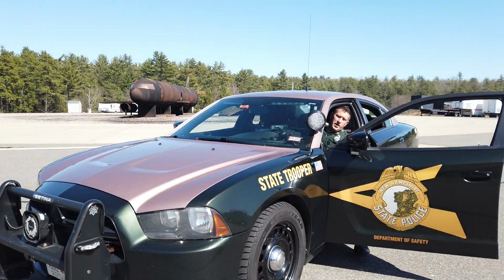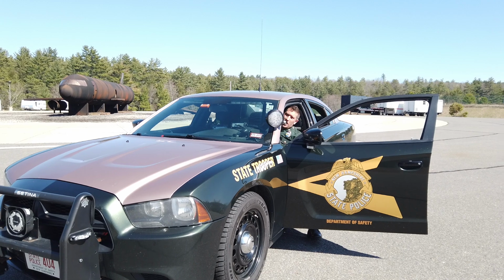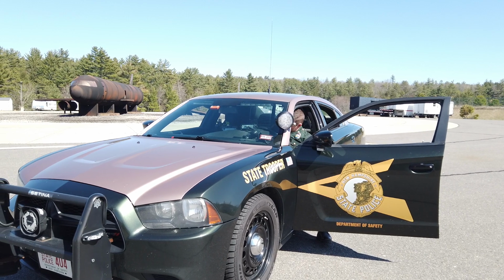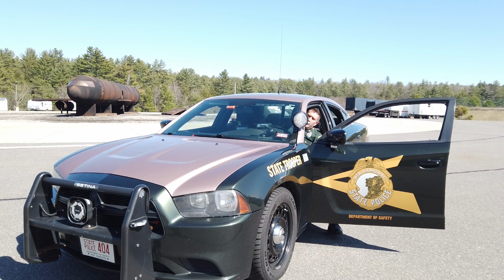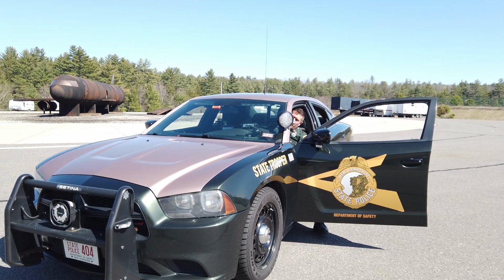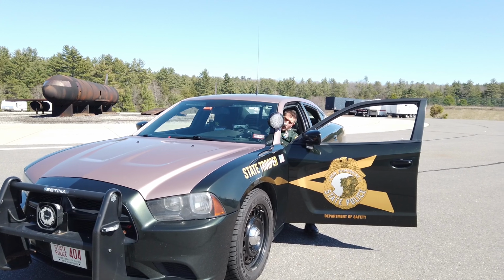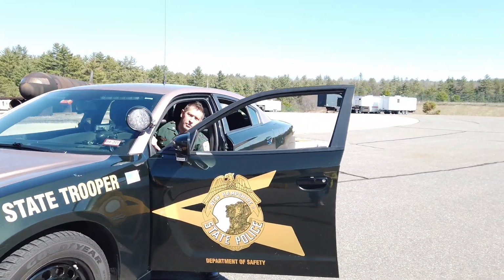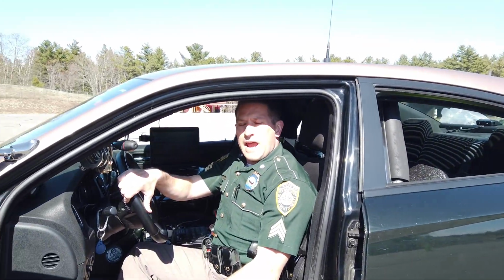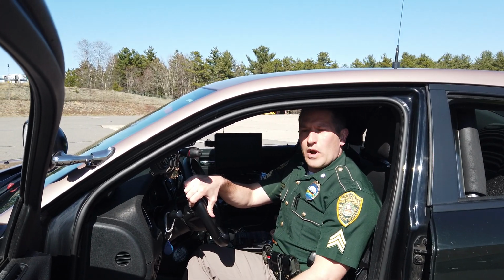First, this is the air horn. Then we have our standard siren. This is called the yelp. And that's just manual. So those are the 3 tones that we have on our cruisers that you'd be able to hear any time we're looking to have a vehicle move over to the right so we can get through.